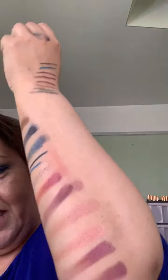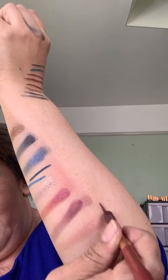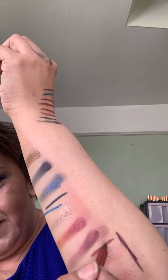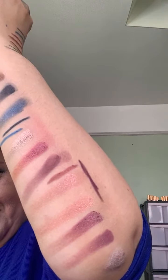So here is the matte part of the liner, maroon, and then I'll just put this in between here. That's the metallic liner. Okay? But don't worry, I will be back and I will be doing a bit more of a comparison reviews and photos of the swatches so that you can see them.